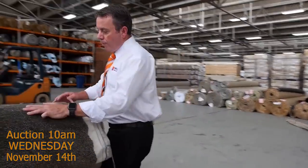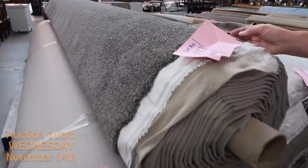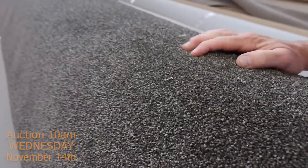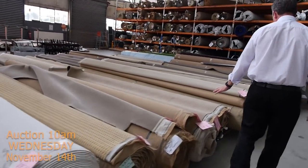Then moving through, we've got some beautiful quality, nice big rolls here. This is lot number 1, 12, 13 and 14. It's a big quantity here. There's over 90 metres of this carpet. Have a look at it. It's a really nice thick twist pile, good colour as you can see. I'm expecting somewhere around about $50 to $60 a metre for that. But there's plenty of these other rolls which will sell from as low as $25 also.